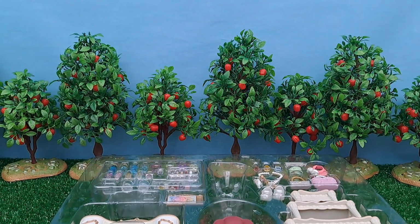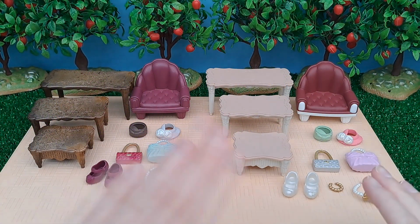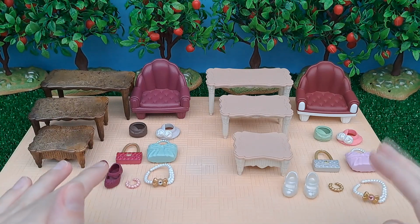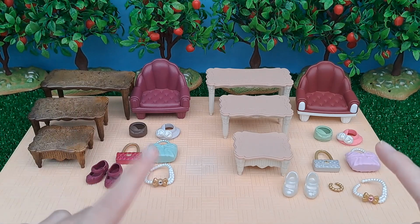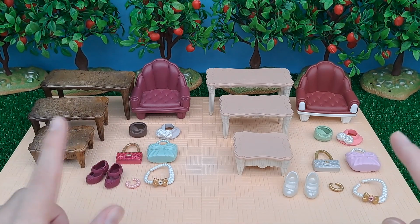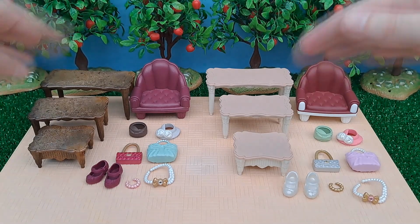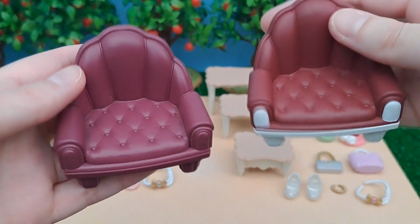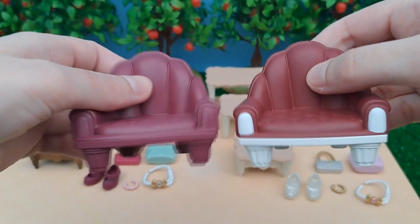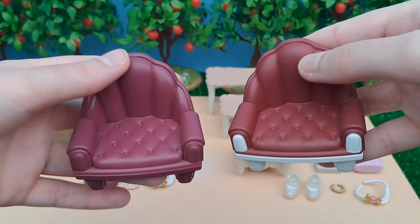Now let's have a look at the accessories and do the comparison again. So here's the first wave of accessories out of the box and their comparators. So the mould that's been reused for these items is the Town Series Boutique. So you can see these are all the like-for-like reused moulds. The main pieces are the tables and the chair. So if we look at those first, on the left we've got the old set, on the right we've got this new set. And again, it's just about adding extra details and paintwork to the existing moulds.